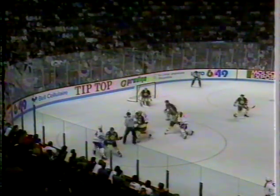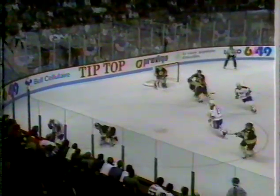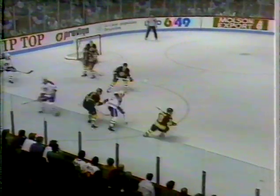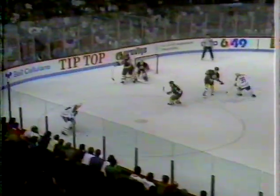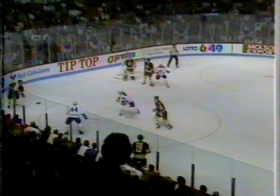Face off on the opposite side. Skrudland stepped around Neely, got pulled down. Ryan Skrudland with it again. Handles the pass to Schneider. In deeper to Richer. Shoots. That's blocked. And Neely broke that up.